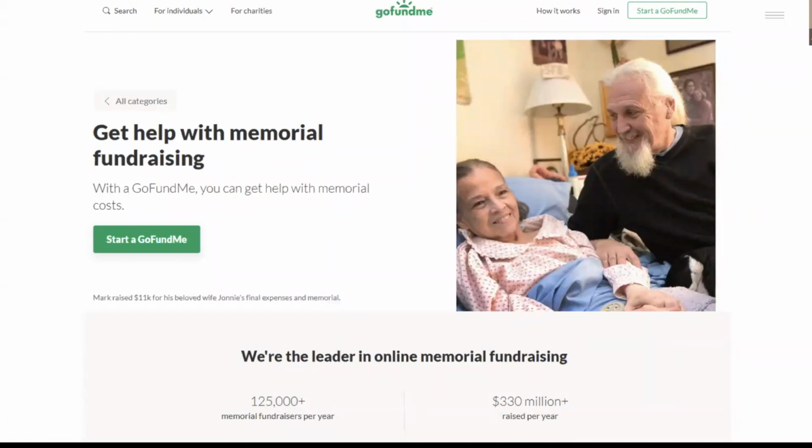And over $330 million plus raised per year for funeral expenses. So what this is telling me is that there are families, and maybe some of these are your clients, who don't have a plan in place to cover their funeral expenses.